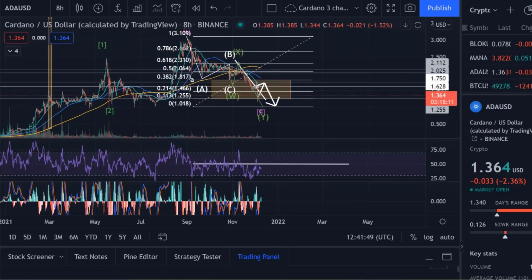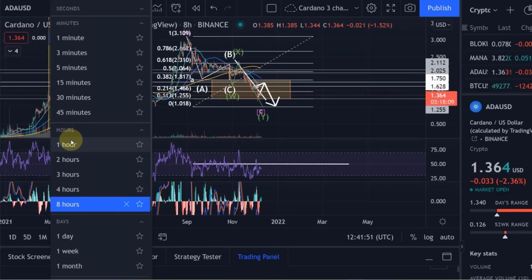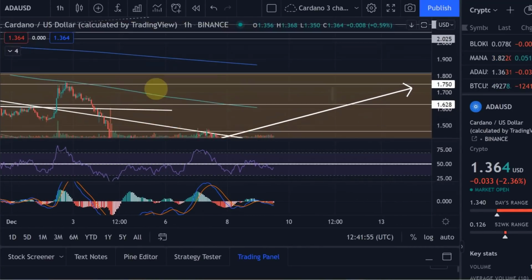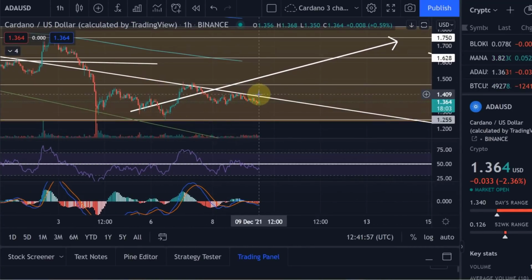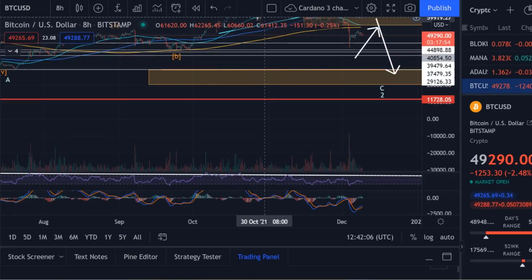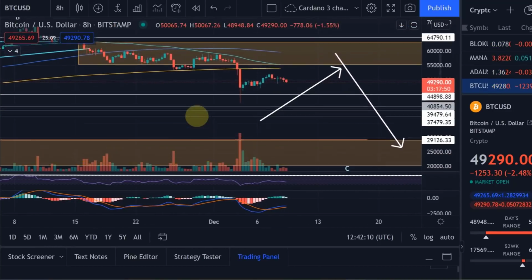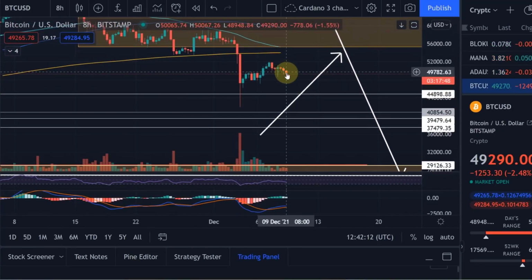And I would expect, as long as we don't break above this key descending level here, and that is currently at 139 here in the current hour, if we don't break above that, then we will continue here this sort of sideways downward move together with Bitcoin, which is, to be honest, not looking much better at the moment. It's also moving here sideways, red candles here very recently.